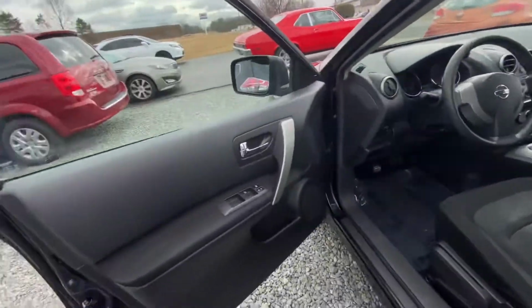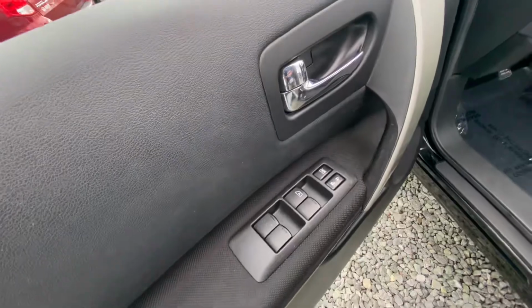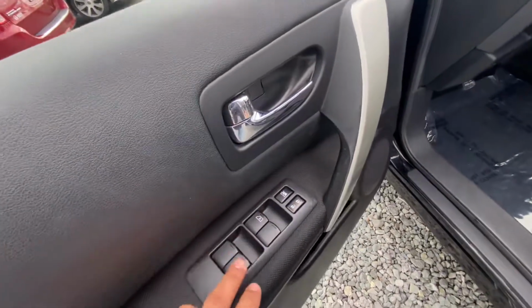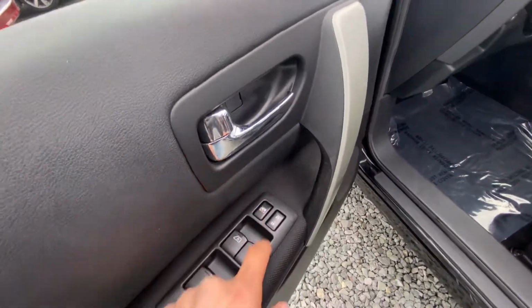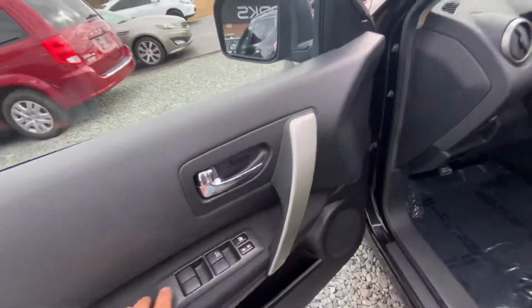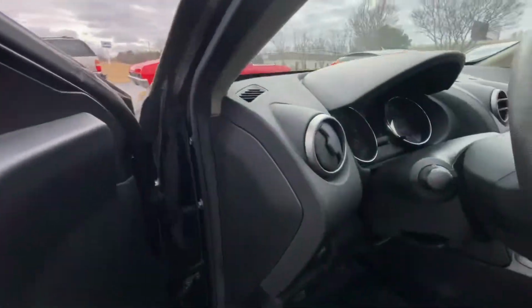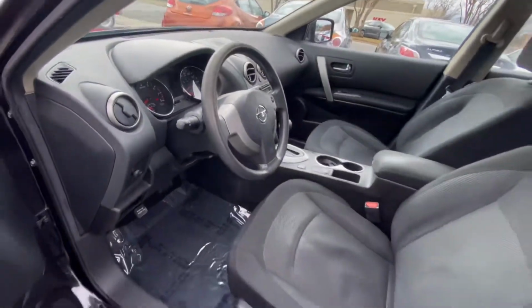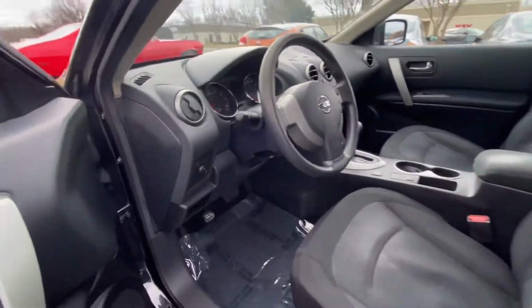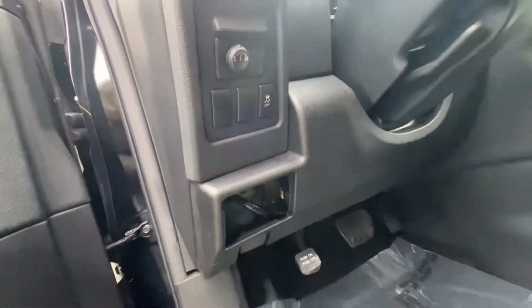Let's get in this. As we can see, here's our window controls here. Window lock button if we don't want the back seats playing with the windows. Lock, unlock. Have our speaker there. Have our mirror controls here with the traction control.